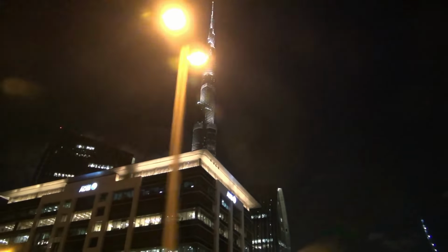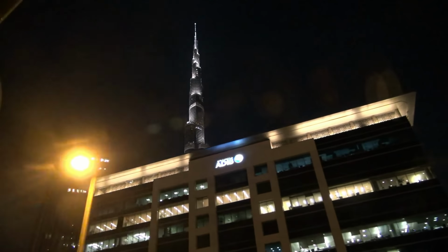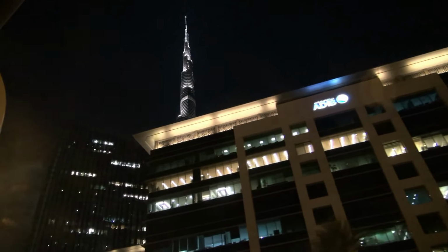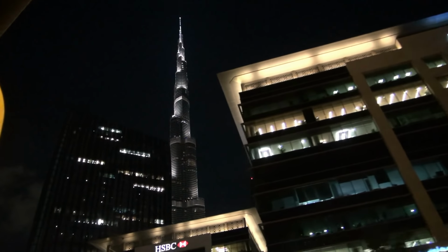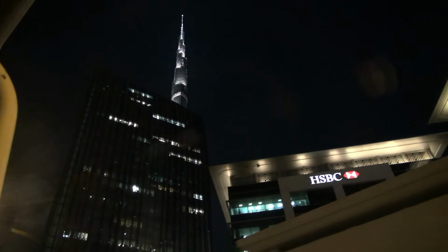Get your cameras ready. We are pushing the tallest man-made structure in the world and the tallest freestanding structure in the world, the pride of Dubai, Burj Khalifa. And also we have Dubai Mall just next to it.